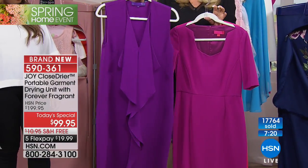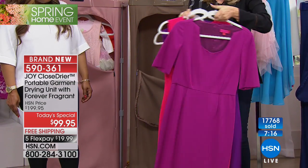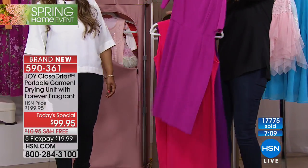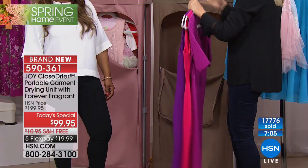Oh, I know. Okay, 40 minutes. Look how beautiful. Silk. No, it's gorgeous. Gorgeous, gorgeous, gorgeous. Here, another one. Look at this. 45 minutes. This Ponte dress. Really, this is a thick, beautiful Ponte dress. All these dresses cost way more than the clothes dryer.